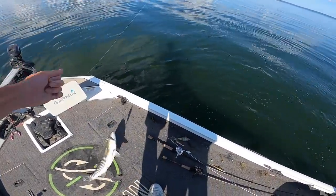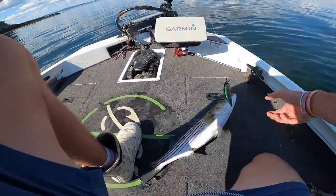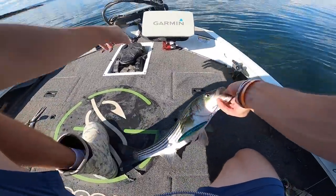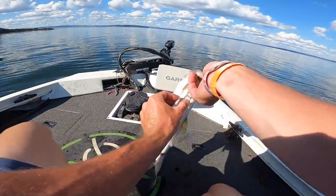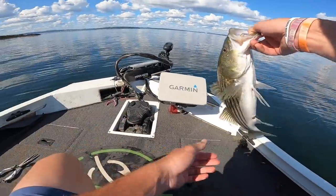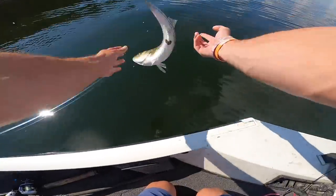Honestly, this is the cheapest fun you can have, using a little 7-foot bass rod. I advocate everyone who has the opportunity to catch striper, no matter what the size, use some lighter tackle. It makes the experience that much more enjoyable. That one, nice fish. Dirty water, cold water, hell yeah.